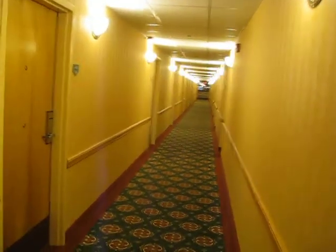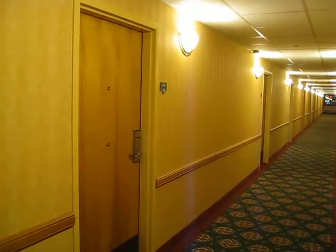You will notice many of the other doors are single doors throughout the hallway. Mine, because I booked online, looks a little bit different. So let's go ahead and take a look inside. This is much like my initial experience.